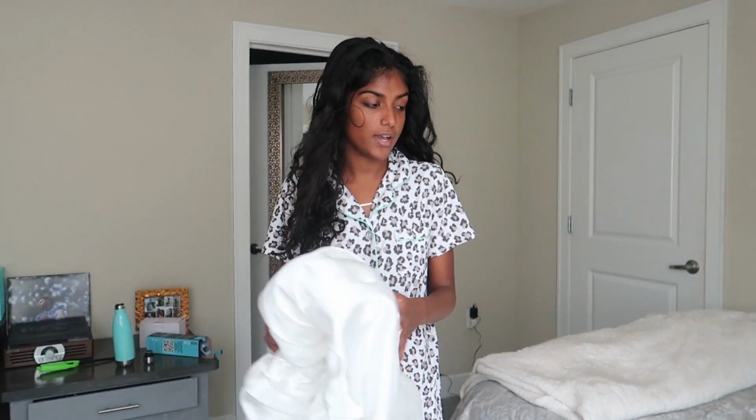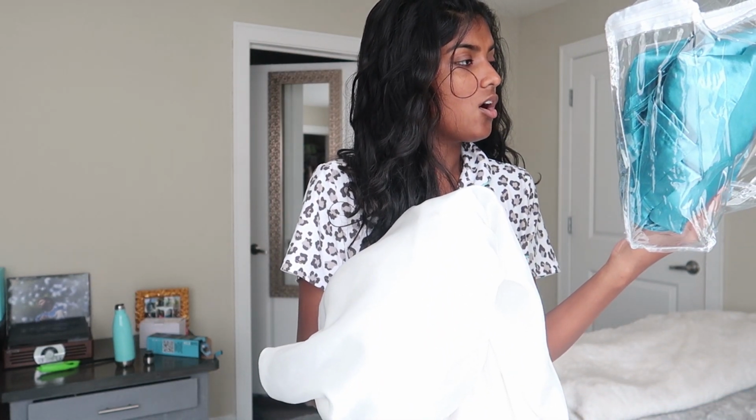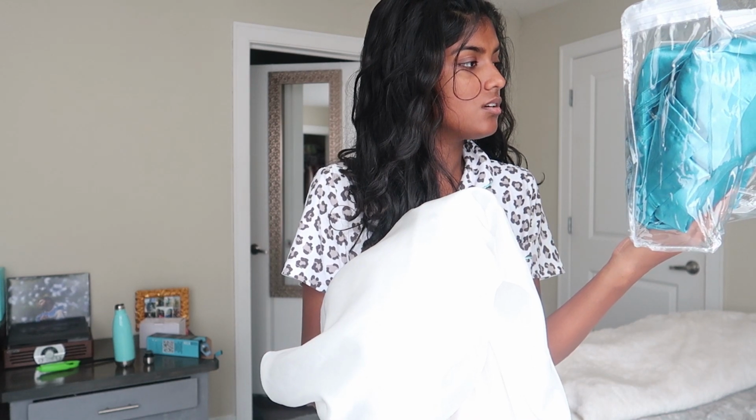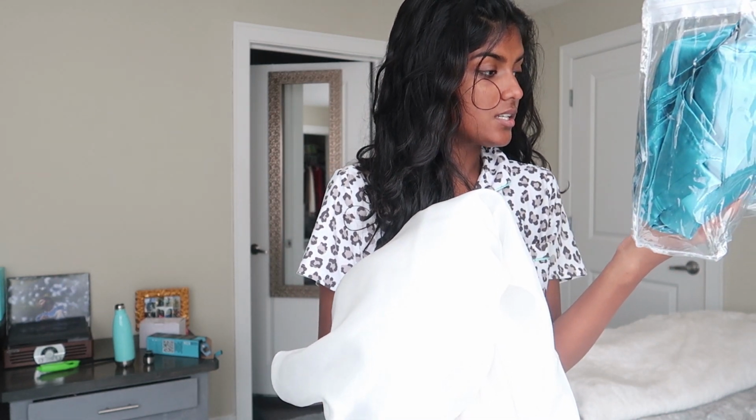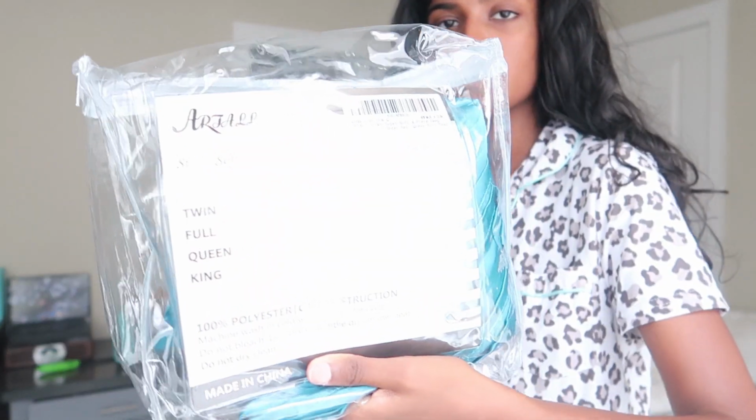Hey guys, so I want to show you guys my sheets and pillowcases that I use. They come in this Artel Super Soft Bed Sheet. It's polyester made, like to be like satin kind of vibes.